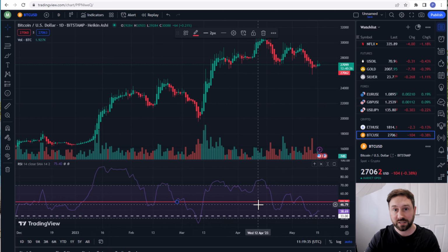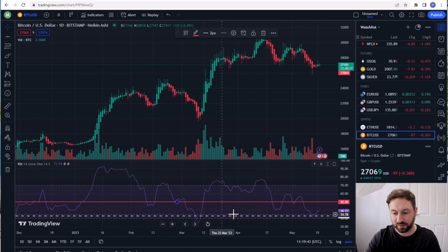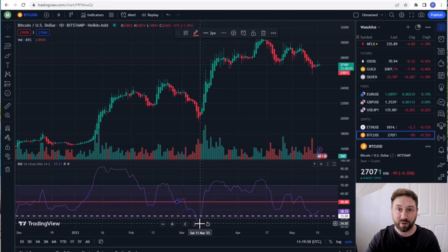Now that the indicator is in place, I'm going to explain how I use this indicator to find the local bottom in Bitcoin. If we take a look at the white dashed line at the bottom here, what we can basically see is any time the RSI purple line goes into that area, below that dashed white line, it gives me the opportunity to possibly buy. It means to me that a local bottom is possibly forming. It might not be at the very bottom, but it's around about the local bottom.